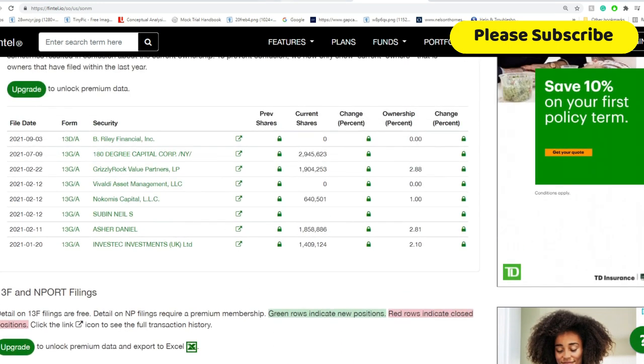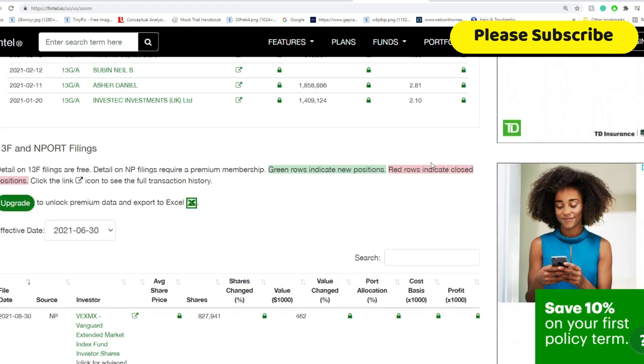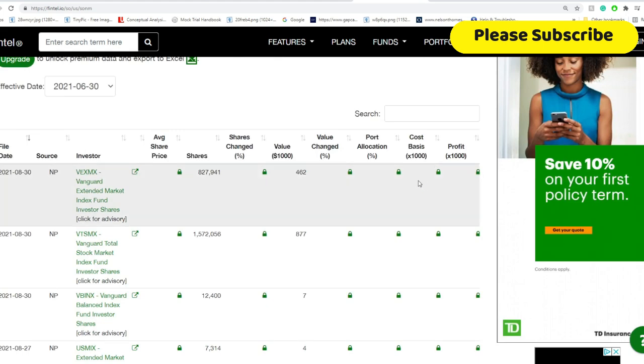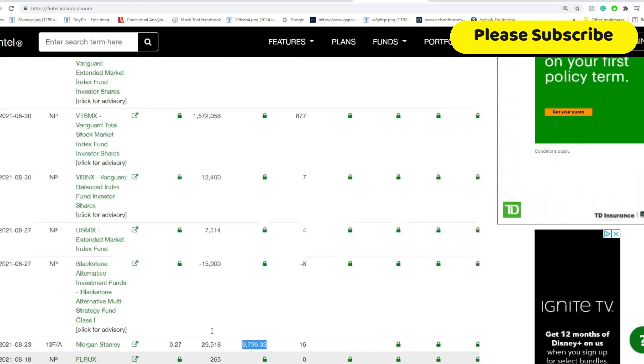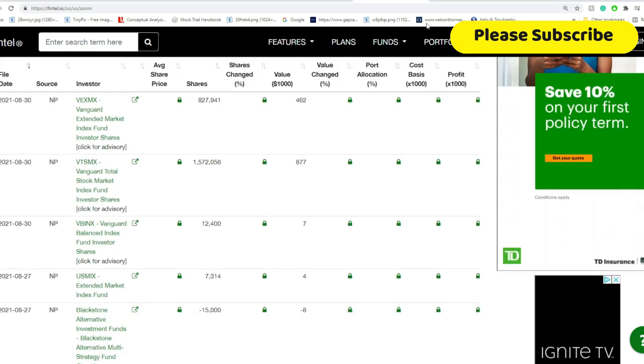Now, basically, in terms of institutional buyers, we do see some institutional backings, such as this here 180-degree Capital Core, where they did scoop around 3 million shares a couple of months back. And you see in 2021, there is some institutional buyers that are quite significant. Other than that, you're looking into different institutional buyers, such as Morgan Stanley and others in the last couple of months. But so far, in September, we don't have any institutional buyers activity yet.